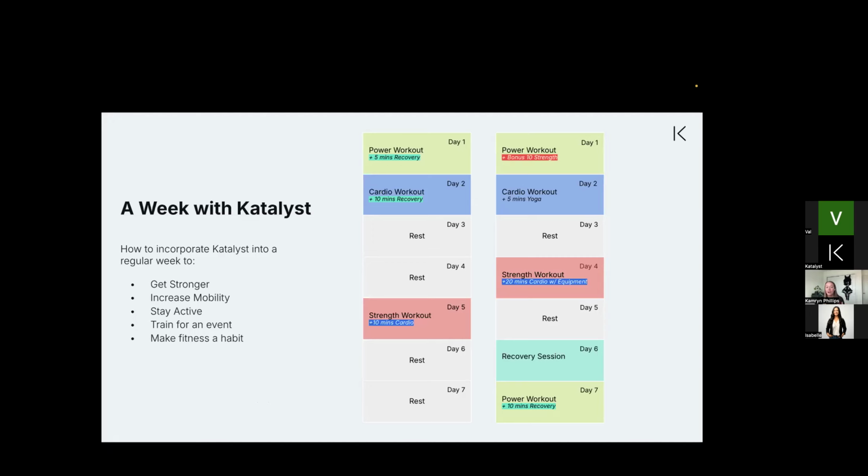So you can see you have the power workouts on day 1. We're getting that nice chunk of rest on days 2, 3, and 4 before we hit a strength workout on day 5. And then we can see that cardio workout plugged in on day 2, right under that first day of power, because that can be done up to every day or in addition to. So just a nice little layout here to see that rest that's needed or kind of how to alternate your days.